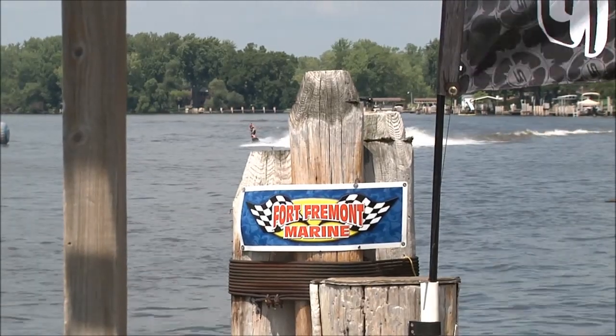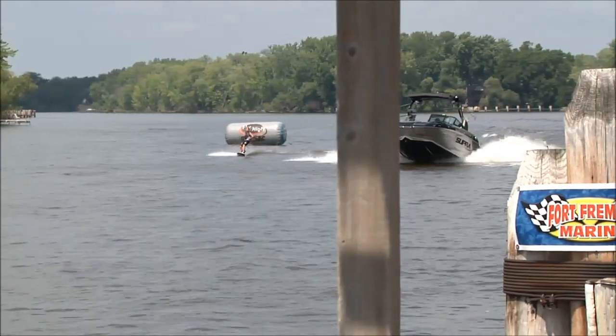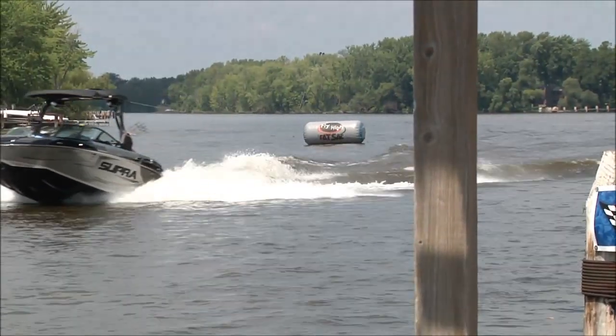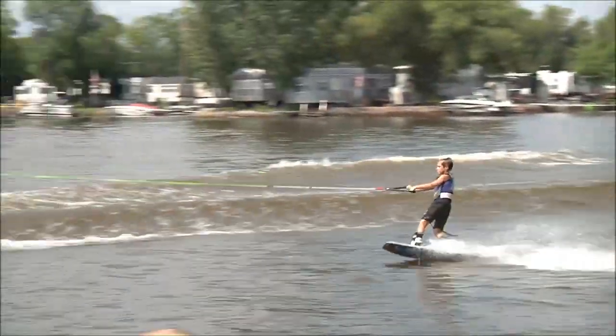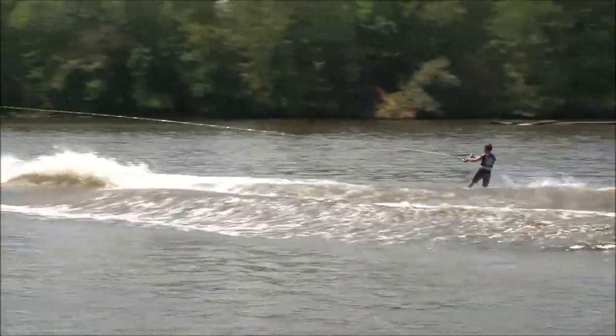For his first pass, and it looks like he's got a lot of rollers. Not sure what they came from. And he just came in for a big one wake air, and now he'll be coming back in. Oh, he just did some awesome ollie 180s. He's coming back in for a huge toe side one wake air.